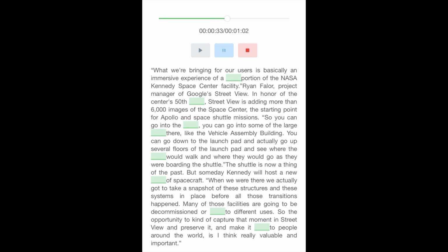The shuttle is now a thing of the past, but someday Kennedy will host a new generation of spacecraft. So when we were there, we actually got to take a snapshot of these structures and these systems in place, before all those transitions happened, right? And many of those facilities are going to be decommissioned or converted to different uses. The opportunity to kind of capture that moment in Street View and preserve it, make it accessible to people around the world is, I think, really valuable and important.